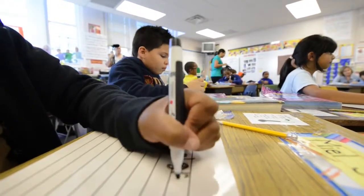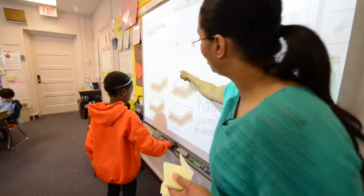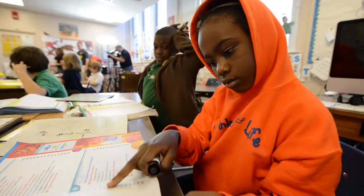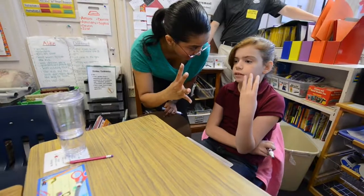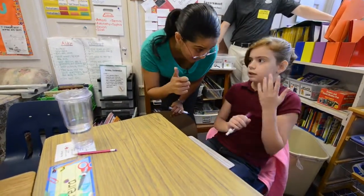So in this particular class, I have 4 language learners. One is from Nigeria, and she just arrived in the United States in August. She knows very little English, so she's really just emerging right now, using one-word responses and very short phrases. Another one is from Brazil, and she also arrived in August. And she's also at the emergent level.